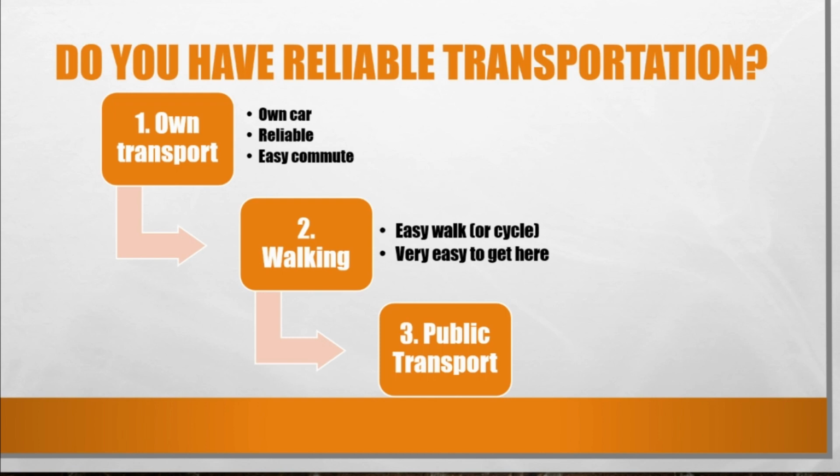If you are walking, emphasize that it's a very easy walk, or you could say that you could cycle it if that's what you intend to do. And be very clear about the fact that it's very easy to get here, that I'll always be on time. It's not very far away. It's perfect for me.